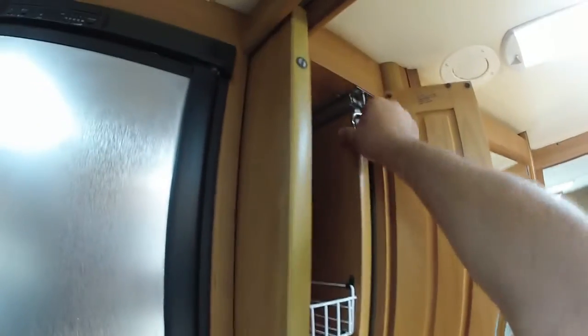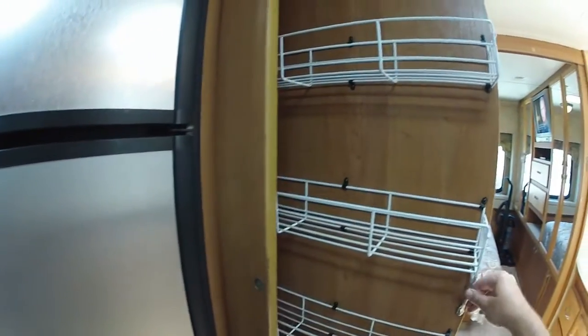You got a locking pantry, and then this slides out, and you can store your bags of chips and various dry goods in there and lock it so it doesn't slide open when you're driving.